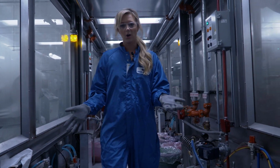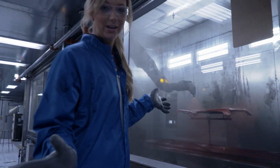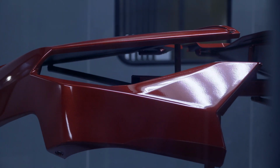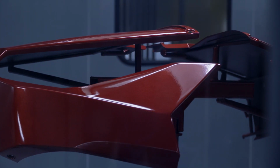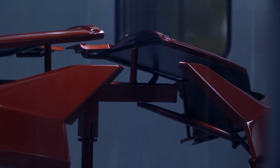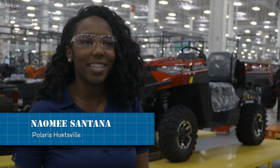So we saw powder coating, and now we're getting to see liquid paints. And for our millionth Ranger, we're going with Sunset Red. To see the first Ranger that we made in the plant that was also Sunset Red and see the 1 millionth Ranger also be Sunset Red, I don't know. It can't be a coincidence. It seems more like fate.